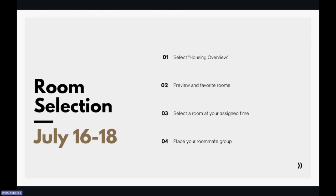So we have a couple of weeks in between when the application closes and time for us to make sure everybody's application is finalized, and we can look at our data and get everything together to send out time slots and everything set up for you. And then we'll be contacting you in that meantime with additional information you need before July 16th.